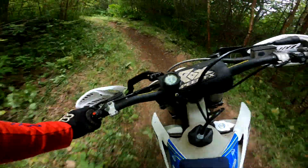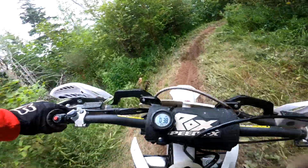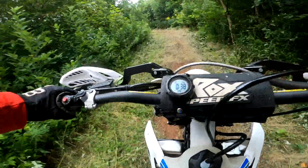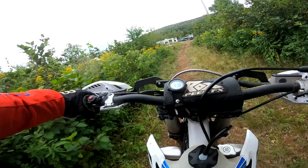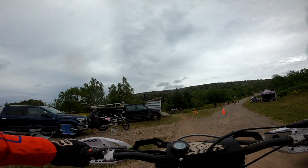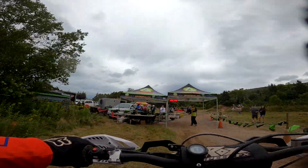So certainly the tires are hooking up really well. I have a lot of confidence in the tires, and it's been very predictable. So really digging this setup right now. I enjoy the IRC, but this might be a setup that I'll continue to run in the future. But anyway, we're kind of coming into the checkered, well, I guess the checkpoint, and that's it for my fastest lap.